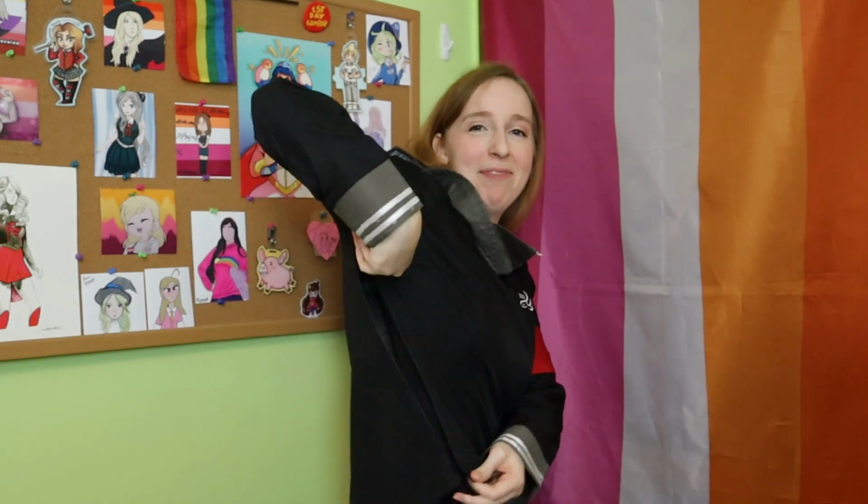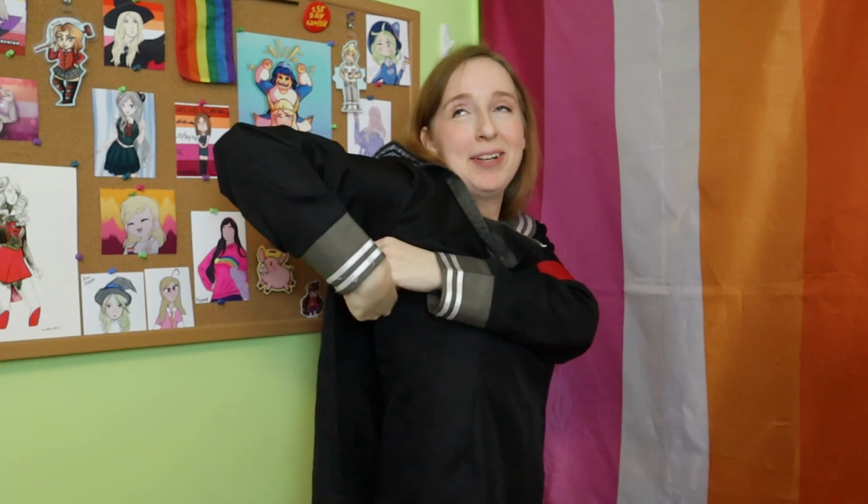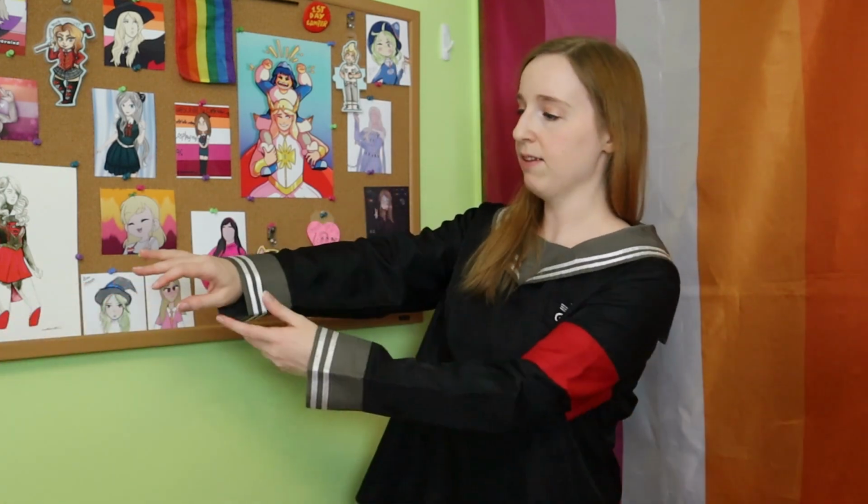Oh! I just pulled it on, but there's a whole invisible zipper I completely missed. It might actually be slightly big for me. You can see the sleeves are a little long and a little wide versus how I usually like things to fit, but it's definitely not weirdly large, like it's not hanging off of me.